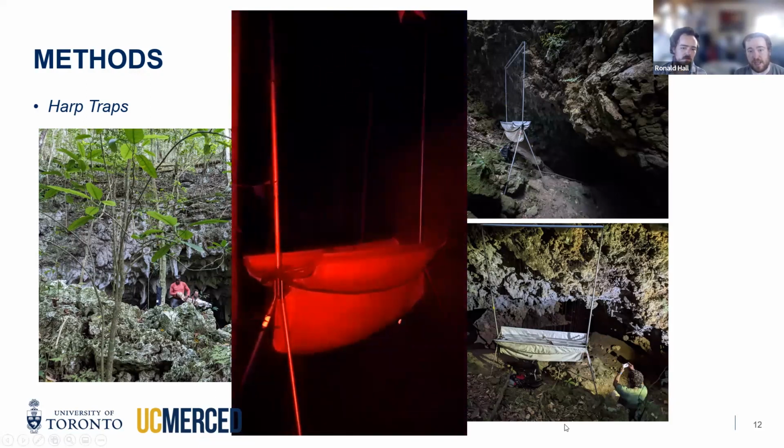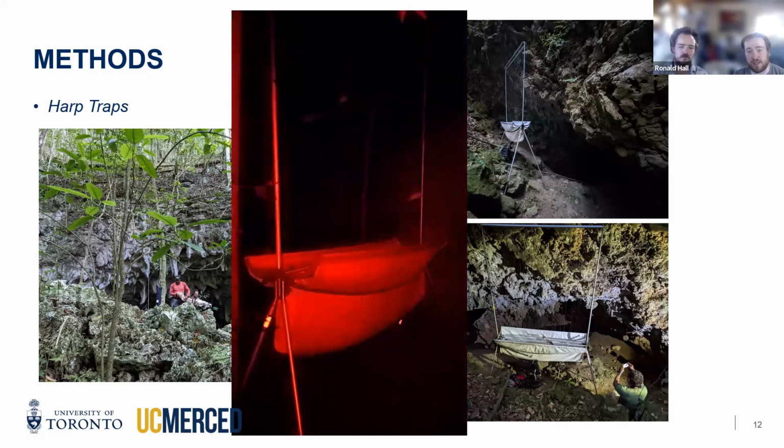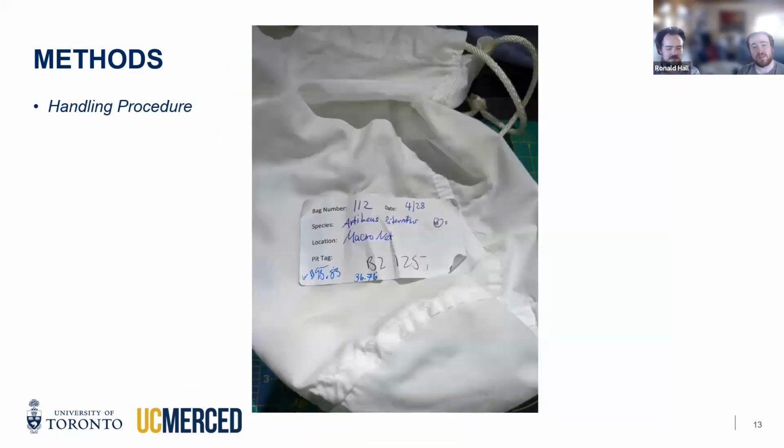This is me just standing by the harp trap with our red light on, just so the bats couldn't see it that well. You can see probably about 30 bats go into the harp trap in this video. And that night at Green Grotto, I think we caught close to 1,000 animals. So you can get a lot of animals in a very short time. And when they're in the bag, they're totally happy. They're fine.